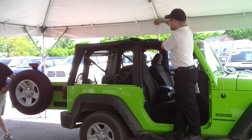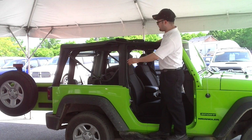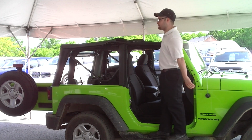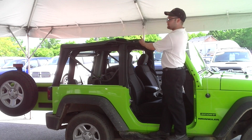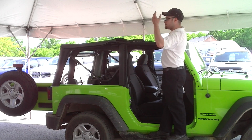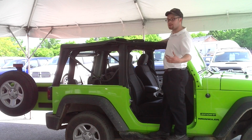And you can get to this just by unhooking your two front latches, slide these locks, flip it over. That's it. You don't have to take the windows off. You don't have to take anything off. It allows you to get a little sunlight if you're going from point A to point B. I do it when I go on lunch. I flip my top, drive around, get a little sunlight, throw the shades on, enjoy the Wrangler.